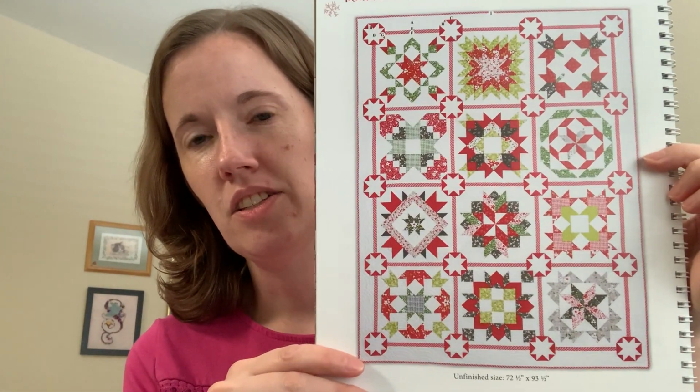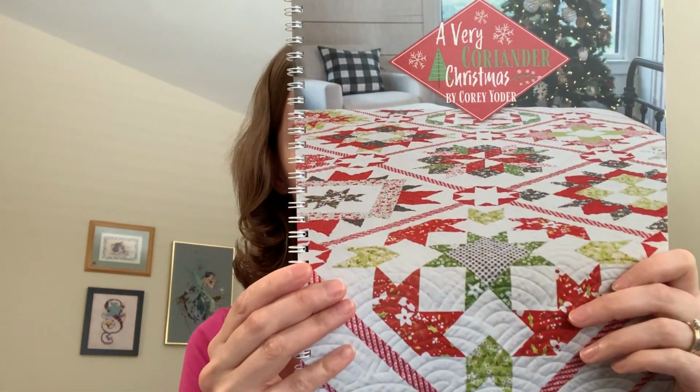All of these things are tempting me to pick up quilting again. I'm like, I don't need another hobby. I don't have time for another hobby. I thought there was a bigger picture in here. Here it is. This is the whole thing. So that's pretty. It's called a Very Coriander quilt, because I guess it's a Very Coriander Christmas or something, because that's the name of the designer of the fabric, I think. I don't know a whole lot about fancy quilt stuff.